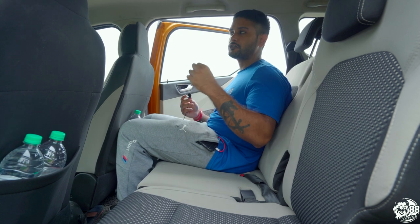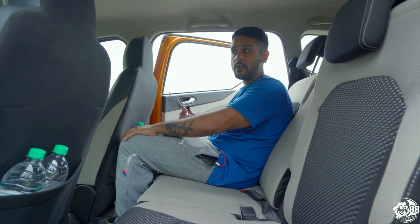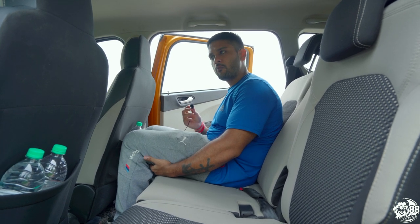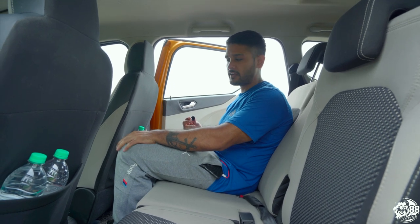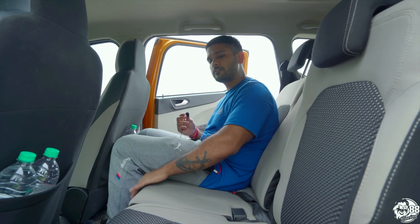Another thing which is a negative of this car is the lack of leg support on the second row. Now for short people who are below 5 feet 6 or 5 feet 7, this is quite comfortable, even for me. But when you're talking long journeys, a little leg support should have been there on this car, which is missing, which might turn out to be a negative if you take it on a very long drive, which might be of 1000 plus kilometers. We have not done it yet, so we don't know for sure, but this is one negative.